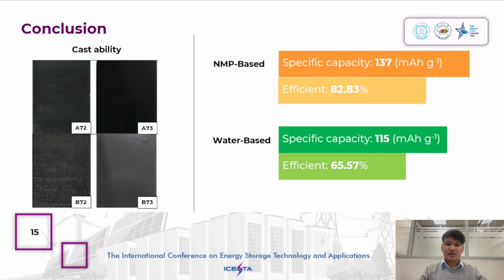To conclude, water-based NMC was cast on both sides of aluminum foil. The difference is the surface: with mixing time 3 hours the surface is smoother, with 2 hours the surface is rough. And with KS6 conductive agent, the electrochemical performance is better than with AB conductive agent, in both ratios of 5 and 7%. For water-based, the electrochemical performance is at an acceptable level, similar to NMP-based.